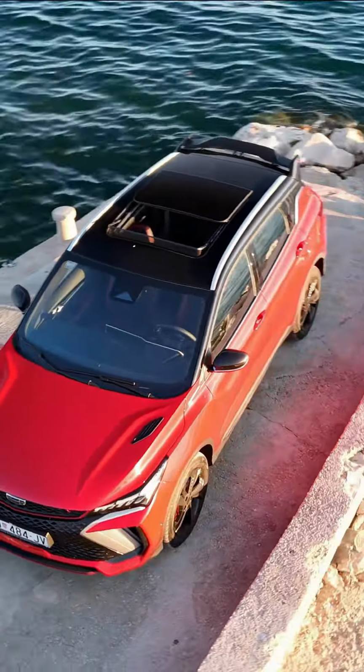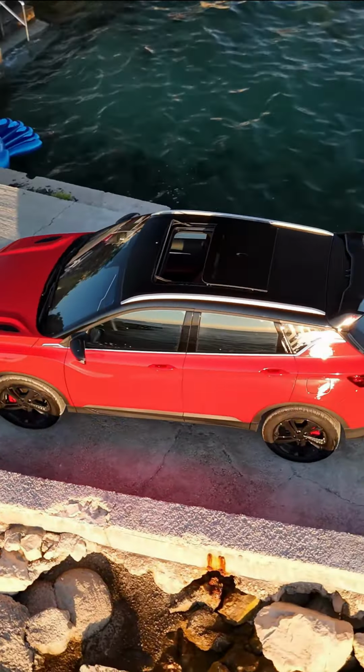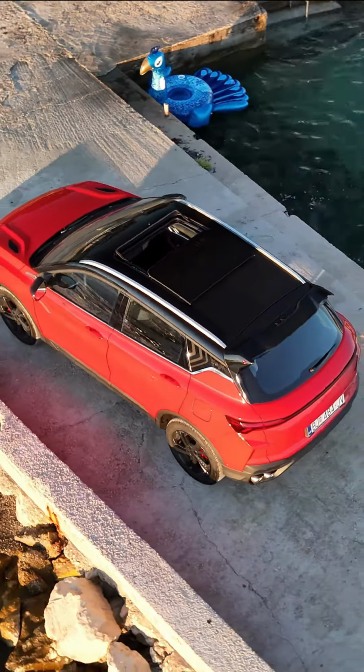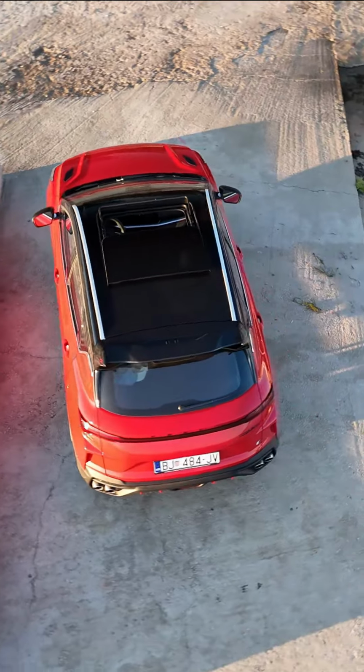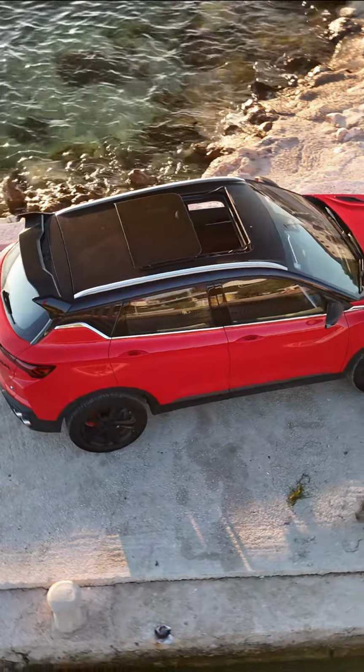Environmental awareness. The Geely Coolray not only delivers exceptional performance, but also cares for our planet. With advanced ecological standards and efficient engines, this car reduces harmful emissions and contributes to environmental preservation.